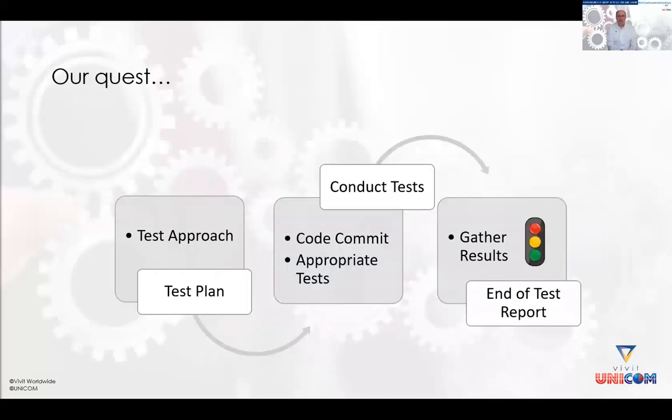So our quest, as I've already alluded to a little bit, was to take a test approach, look at the tests that are typically run within that test plan, and look at the end of test report and work out everything that we could automate from the left to the right-hand side of that screen. The idea being that if we know a particular component within an application is going to change, we can focus our efforts on testing that, ideally automate as much of that testing as possible, and simplify the testing. So only do the testing that's absolutely essential, rather than testing everything every time, and adopt a sensible approach to our planning and test reporting.